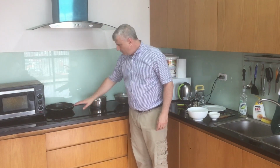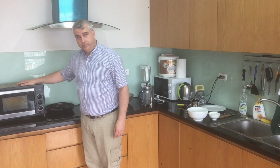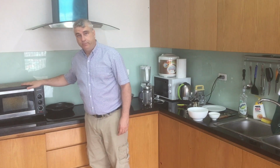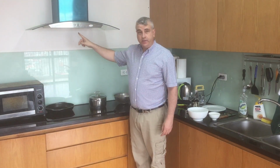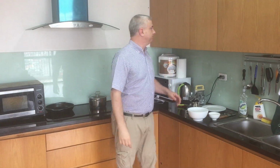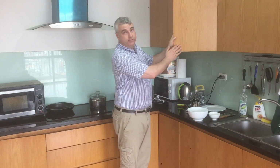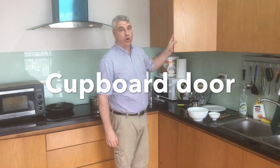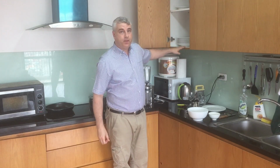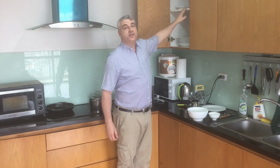Stove. Oven. Fan. Cupboard door. I don't know if you can see that. Shelf. Second shelf.